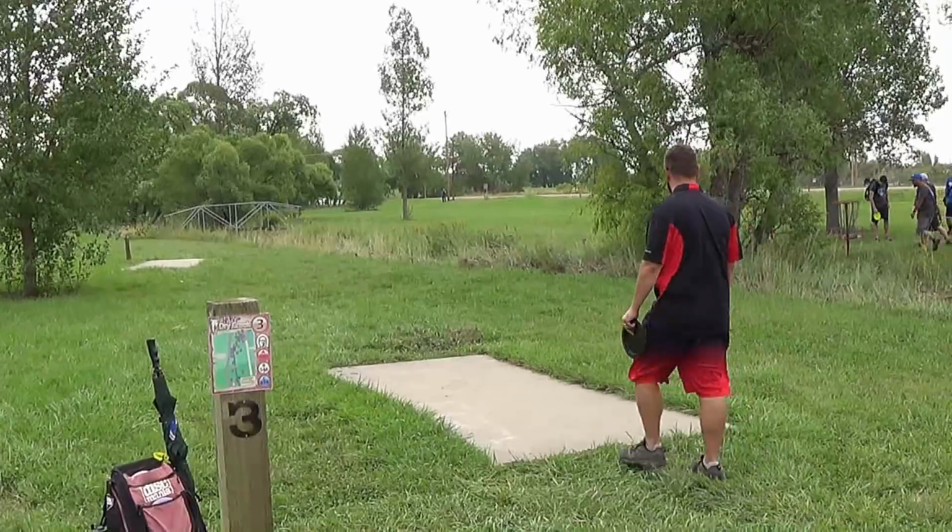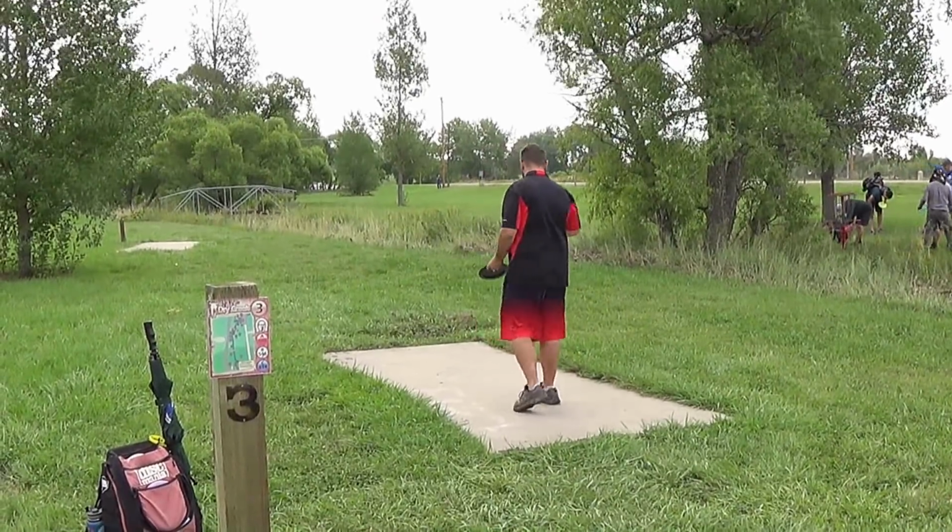Oh, right behind the tree, though. It's going to be a little bit of an awkward shot, but I do have that gap still up there to the left.